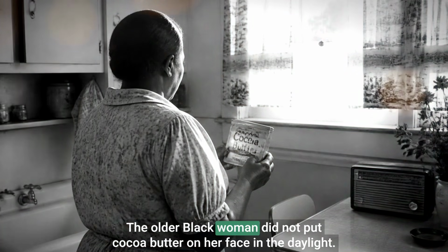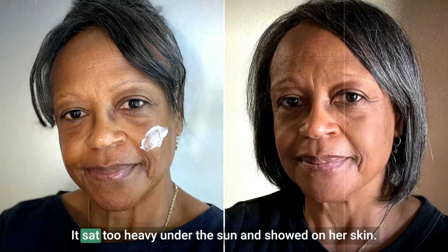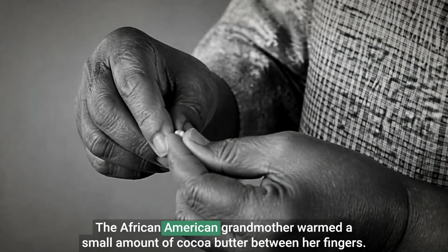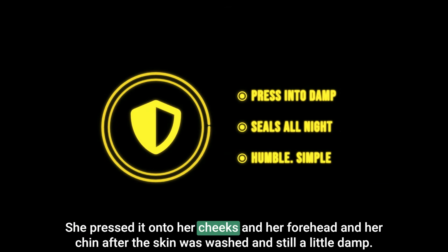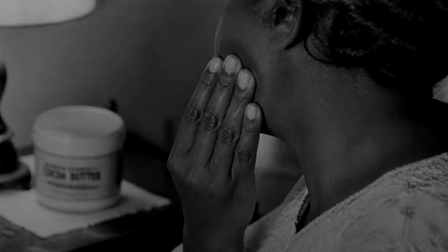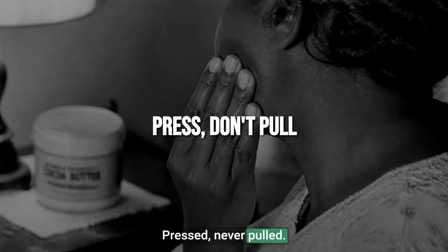The older black woman did not put cocoa butter on her face in the daylight. It sat too heavy under the sun and showed on her skin. At night was a different thing. The African-American grandmother warmed a small amount of cocoa butter between her fingers. She pressed it onto her cheeks and her forehead and her chin after the skin was washed and still a little damp. Pressed, never pulled.